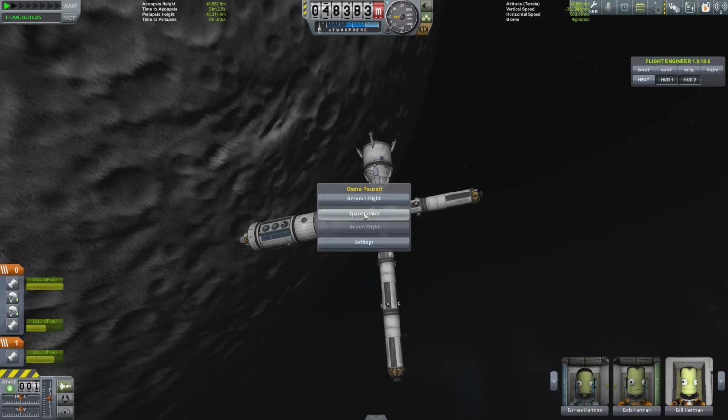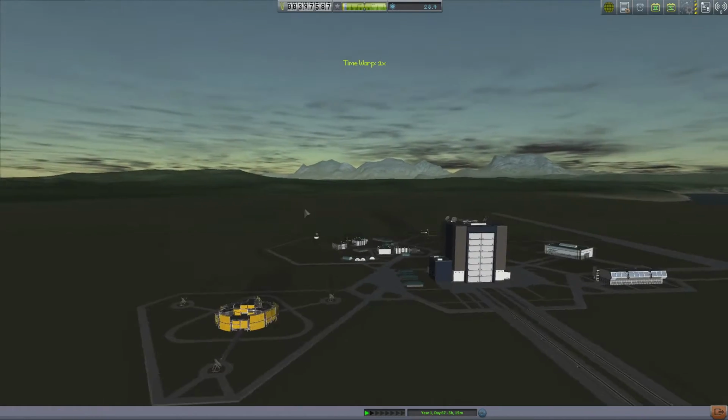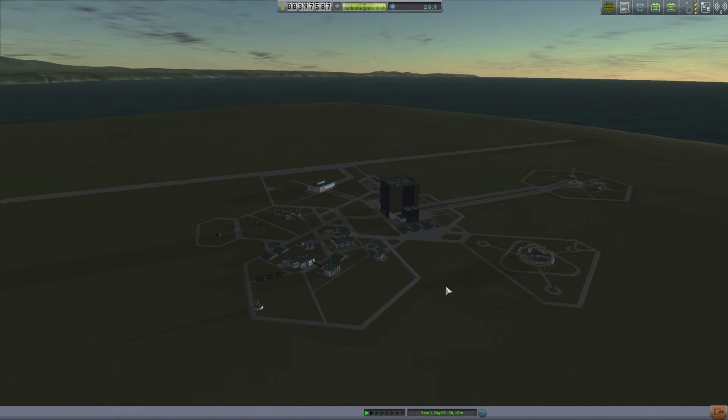Sorry, the space center. Well, I just accelerated time to get a nice morning view. I dislike coming to the space center every time it's dark.